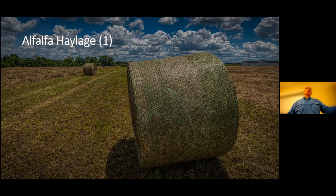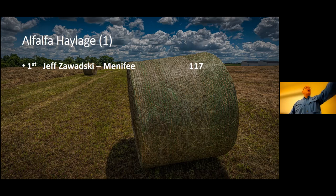Now, alfalfa haylage, we're switching into the round bale silage wrapped in plastic. We had one entry in the alfalfa haylage category, and you could say, oh, well, he could have done anything and won that class, and that would have been true, but it was good hay. Jeff Zawadzki in Menifee, 117. Congratulations, Jeff.